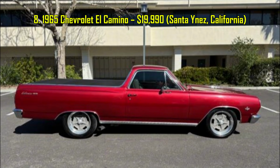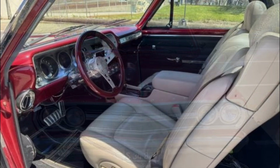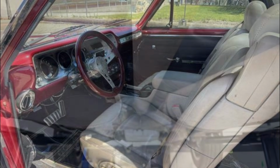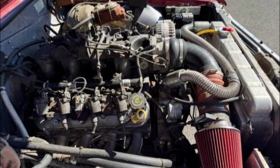Number 8. 1965 Chevrolet El Camino, $19,990, Santa Ynez, California. This 1965 El Camino has been extensively modernized with a 5.3-liter VORTEC V8 from the LS engine family, paired with a 4L60E automatic transmission. It combines classic styling with modern performance, reliability, and comfort features such as power windows and air conditioning.